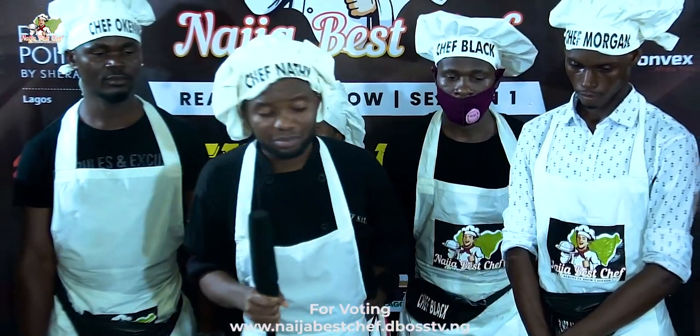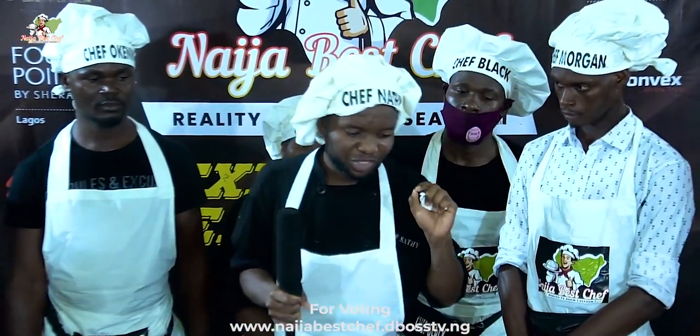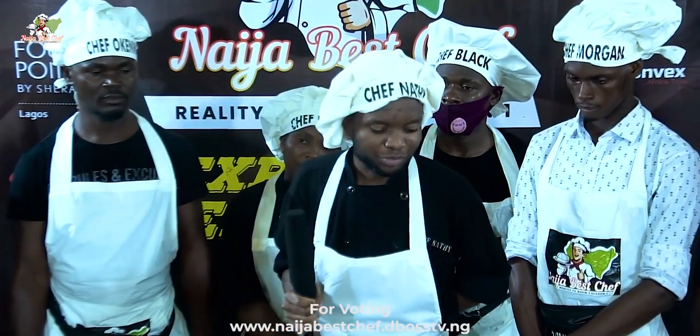We actually made use of mayonnaise, slices of cucumber and tomatoes. Then we use a little bit of butter. So that's all for mackerel.